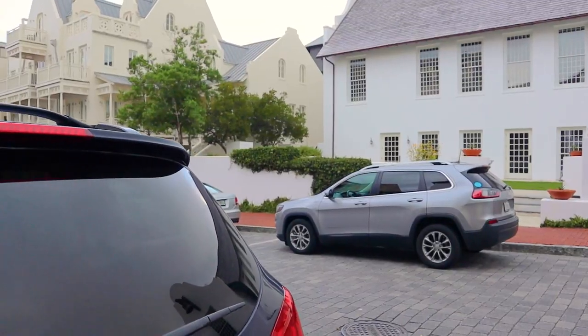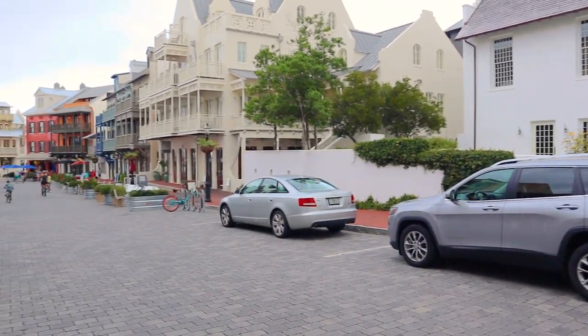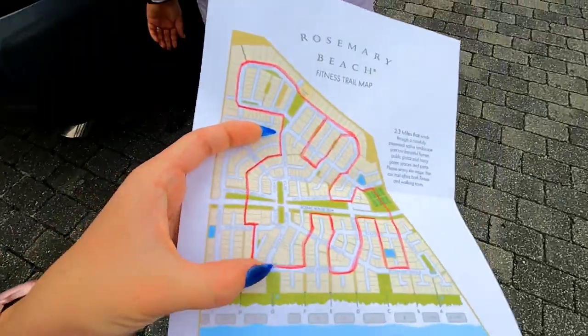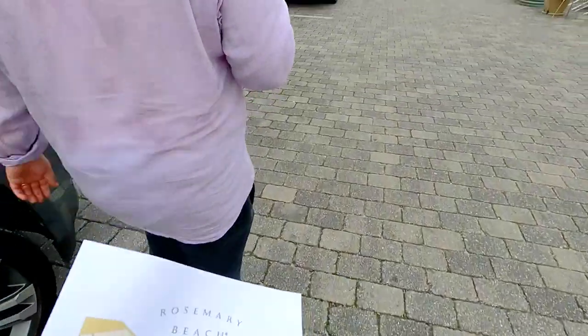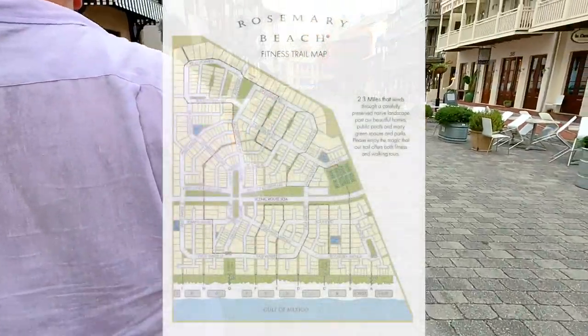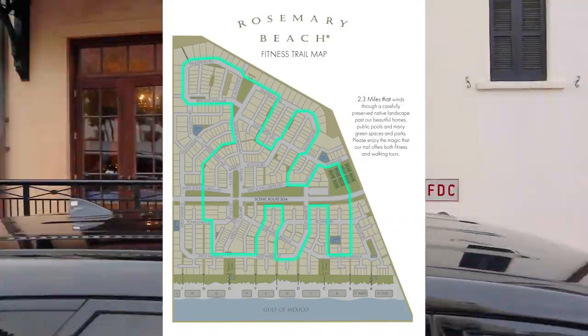Here we go. We're gonna walk down Main Street one more time to get to the whatever trail this is. We are going down here to start. Threaded throughout Rosemary Beach is a 2.3 mile network of footpaths and boardwalks that make up the Rosemary Beach Fitness Trail.